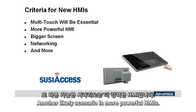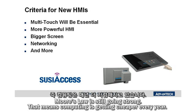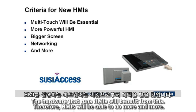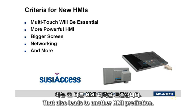Another likely scenario is the more powerful HMI. Moore's law is still going strong. That means computing is getting cheaper every year, so it's possible to throw more transistors at the problem. The hardware that runs HMI will benefit from this. Therefore, HMI will be able to do more and more.